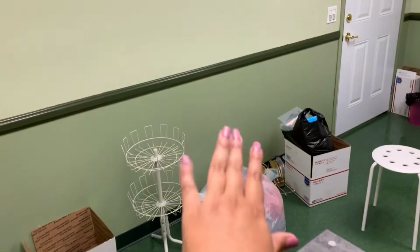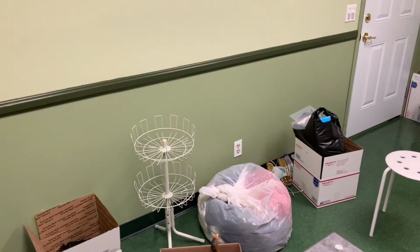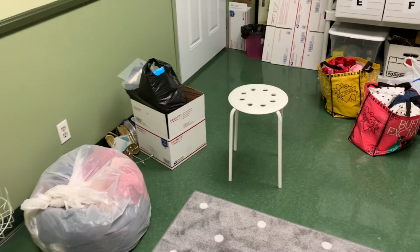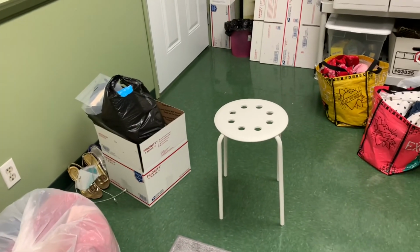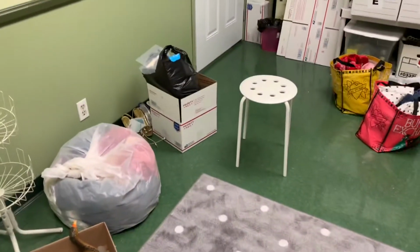So I'm gonna use my little folding table as a desk, and it's just gonna be more practical anyway because I can just fold it up and move it to a corner when we're doing photo shoots or something on this wall. So right now I just have this little bench that I'm sitting on when I need to sit down, this little stool, I'm sorry.